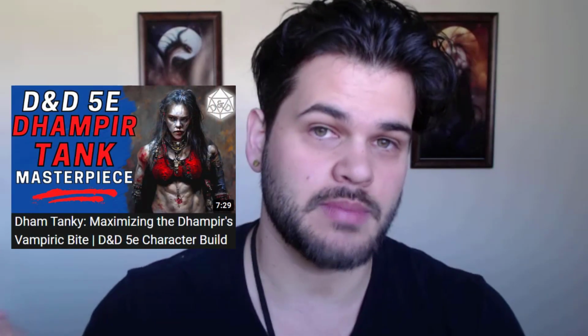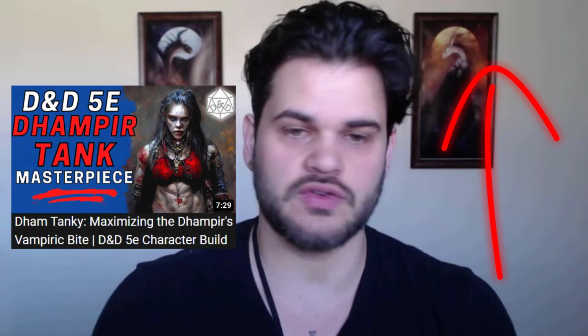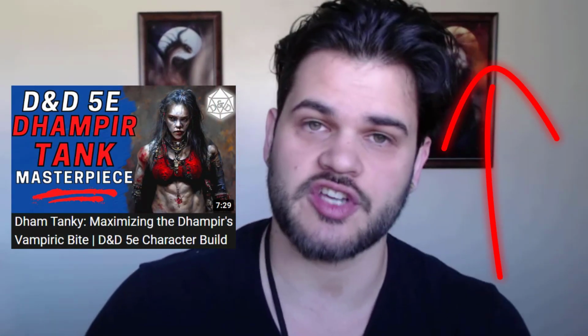You can take a Barbarian to level 20 and you can be on average whenever you're critting healing 20 HP. Considering you can do that 6 times when you're at level 20, that healing quickly becomes 120 HP on average. And if you're raging, that kind of goes to 240 if you're facing someone who's using bludgeoning, slashing, or piercing damage. Now, if you haven't seen our Dham Tanky build, it's a Dhampir tank that uses this concept to its advantage. I suggest you check it out.